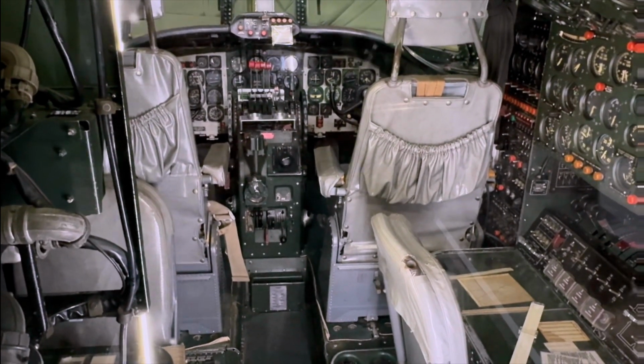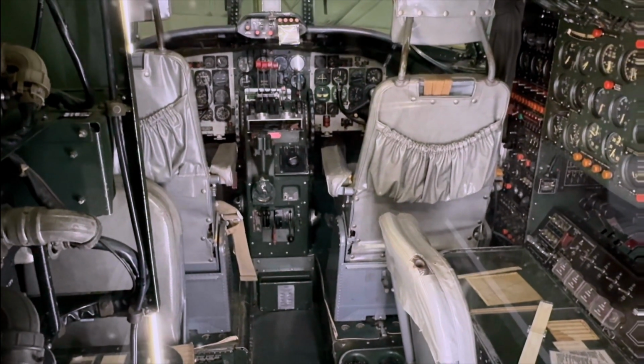We're looking at President Eisenhower's presidential aircraft, the VC-121, the Columbine.